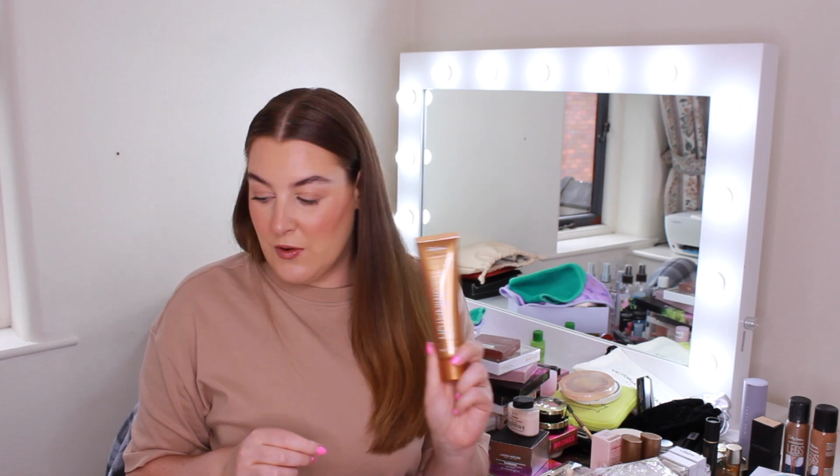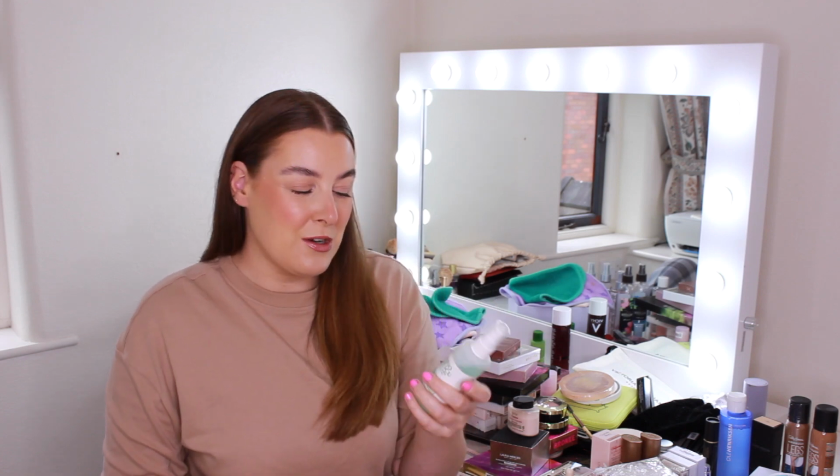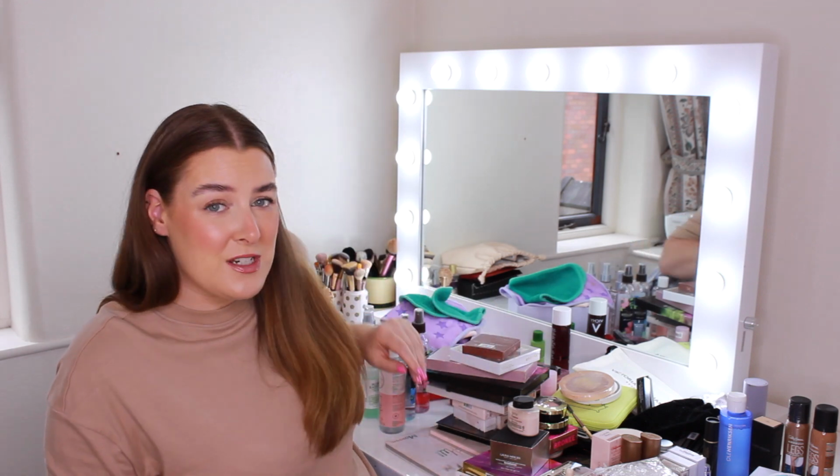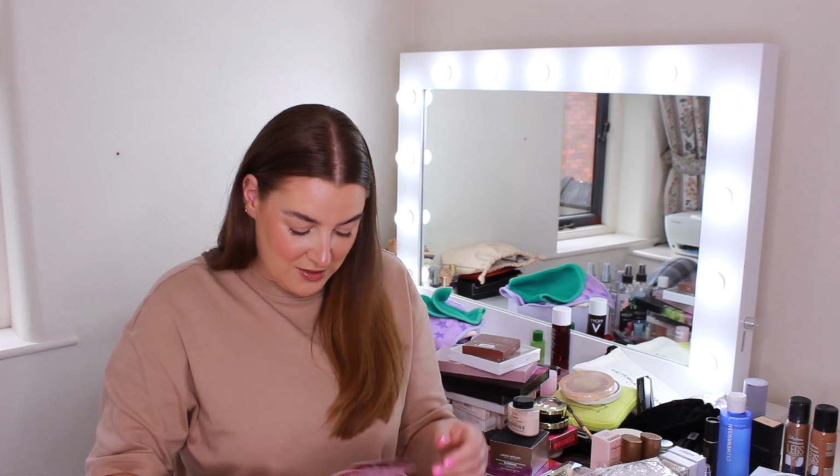What else have we got? The Airbrush legs illuminator. I wasn't a huge fan of that. Only used it once, so I might donate that. Badescu facial spray. I don't think I'm going to use that anymore. I think I've already got it as well somewhere else. A receipt for something.